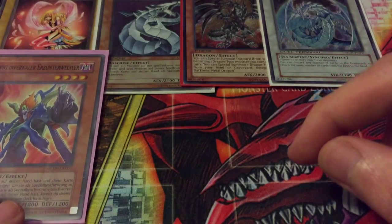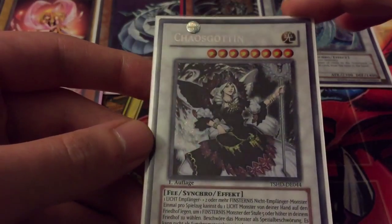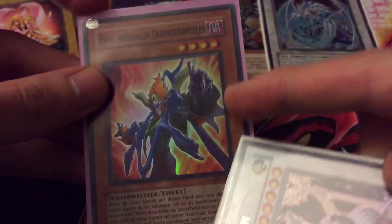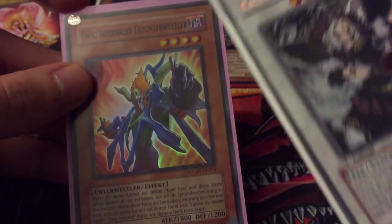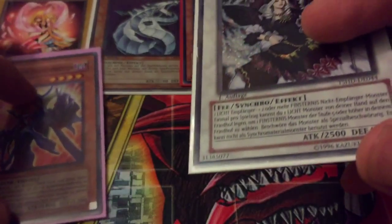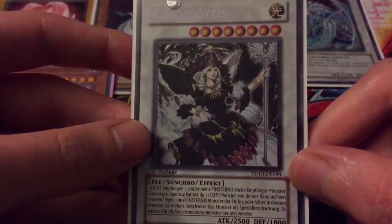So then on to, what is that, 4 now? 1, 2, 3, 4, 5. Yep, this would be the 4th one, which is Chaos Goddess from Shining Darkness. Oh yeah, another little side note, this came in the World Championship video game for 2009. In German, they were Super, but for TCG, they were Ultra, so just kind of interesting. But yeah, back on to Chaos Goddess.